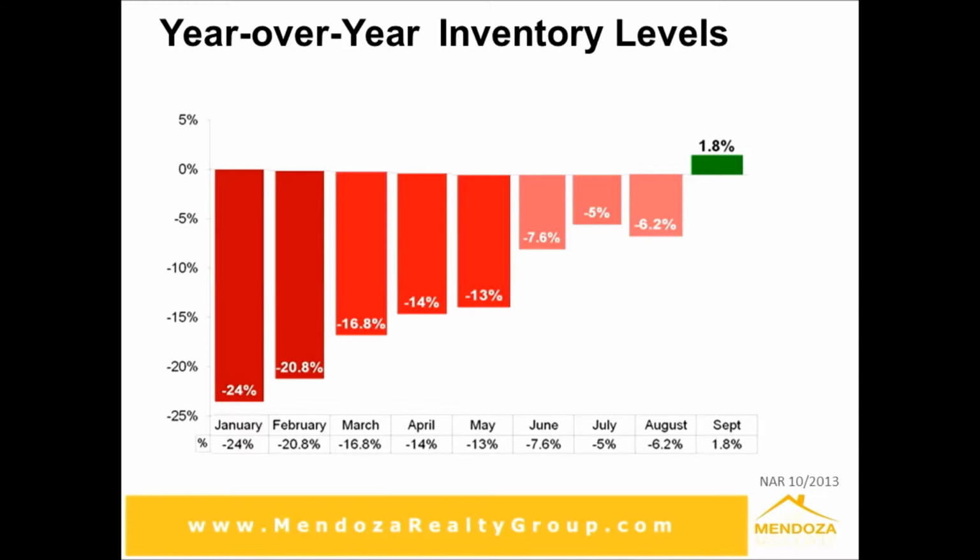But every month since then, we're seeing that the inventory change from this year compared to last year has shrunk, smaller and smaller and smaller, one little hiccup last month. But now this month, the month that NAR just reported on, shows there's actually an increase. There's more houses for sale right now than there were this time last year. What does that mean? Again, let's go to a basic supply and demand. If demand remains constant and supply goes up, prices level off or go down.